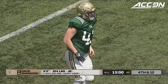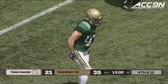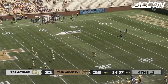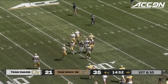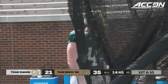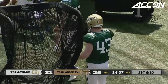And speaking of Ireland, there's David Shanahan, an Irish native from Castle Island, Ireland. Maybe we could go there one day, Forrest. It's a town of about 2,500 people. Wonderful place. Castle Island AFC is the town's soccer team, as we would call it here. And also the Castle Island Rugby Football Club that we could go watch. And it's got to be exciting for him to be able to go back to where he's from and showcase his skill set with his football team. And that'll be a great opportunity for the ACC once again to showcase two great programs.